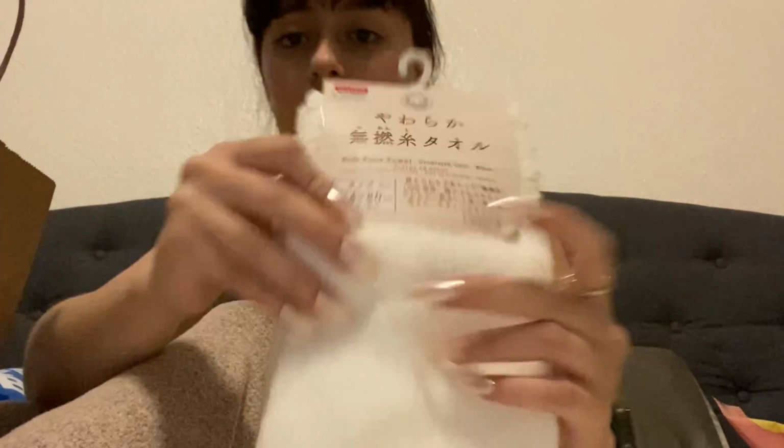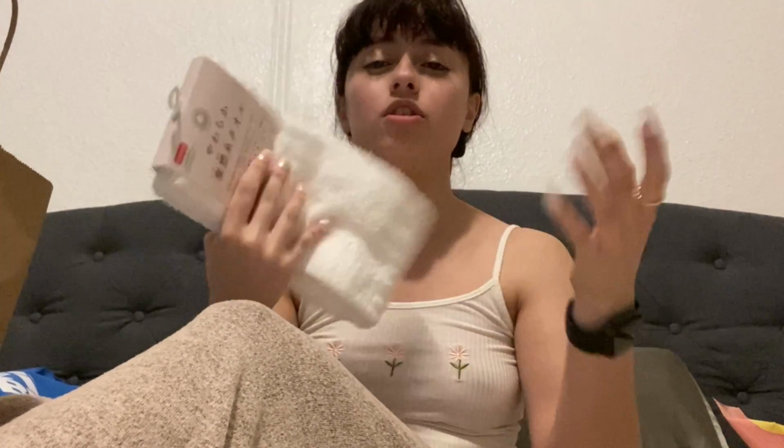So, got a face towel. And I've been needing a new one because it's kind of dirty. And you know when something's dirty, at least you want to have another item that's clean. So you kind of switch it around. So I got myself another face towel because it's just really important.